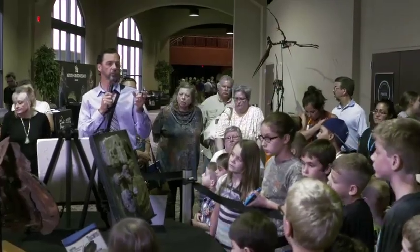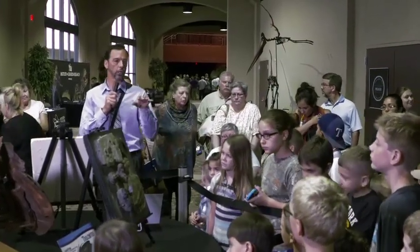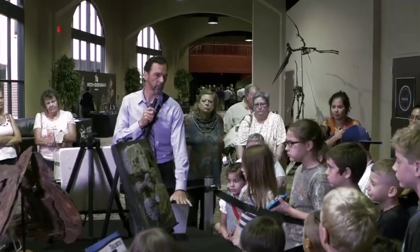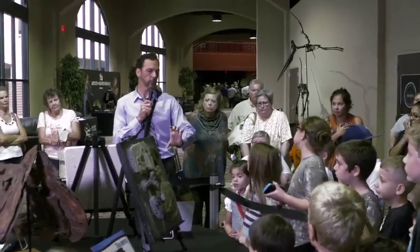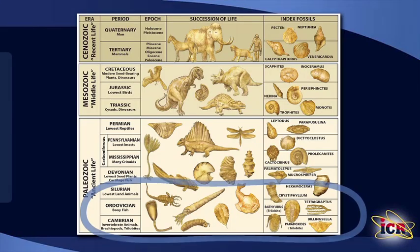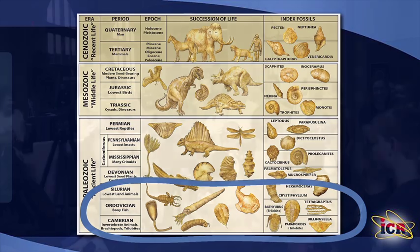These trilobites occur in the lowermost fossils. So you've got granite at the bottom of the earth, and then you've got sedimentary rocks, and then you've got the first sedimentary rocks with fossils. It's called Cambrian, that's the name of the layer. And in those Cambrian rocks, what kind of fossils do we see? Trilobites. Everybody say trilobites. Trilobites.